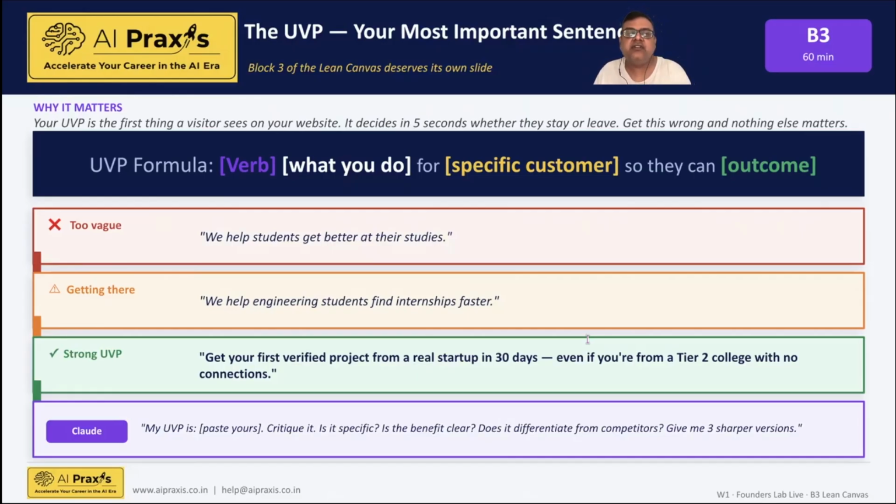Writing is difficult. Even experienced founders rewrite their UVPs many times. Claude acts like an editor. It'll ask you questions like, is your message specific?